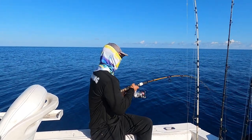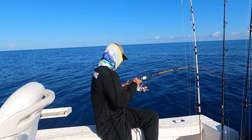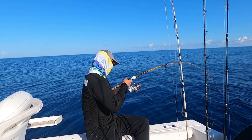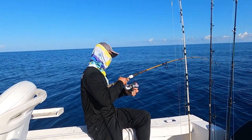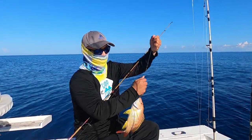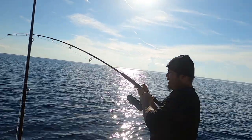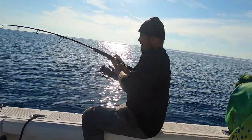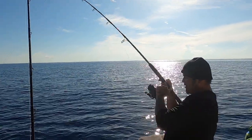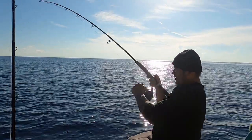Alex on, baby. Looks a little lane. Good color. Big old lane. Nice lane. Ken is on. Baby, red grouper, baby. This one got some good size to it.